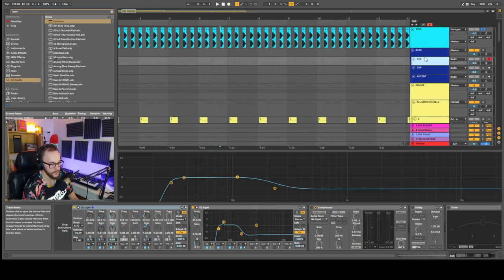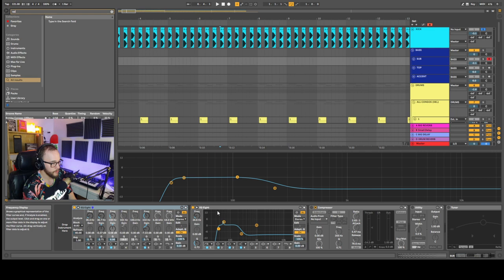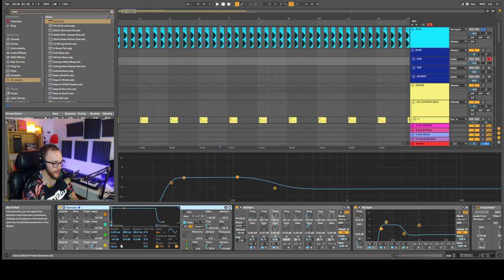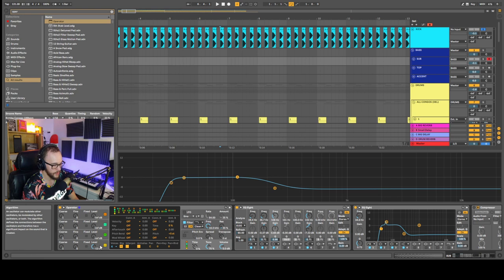For our bass, I'm going to grab Operator. It's something that I haven't used in my previous videos, but I like using Operator for my subs because you get to control the octaves by changing this algorithm from vertical. So this is going to be a frequency modulated synth right now. I'm going to put this into this horizontal algorithm here. So now each oscillator is going to be individual, and it's going to allow us to not use frequency modulation in Operator.